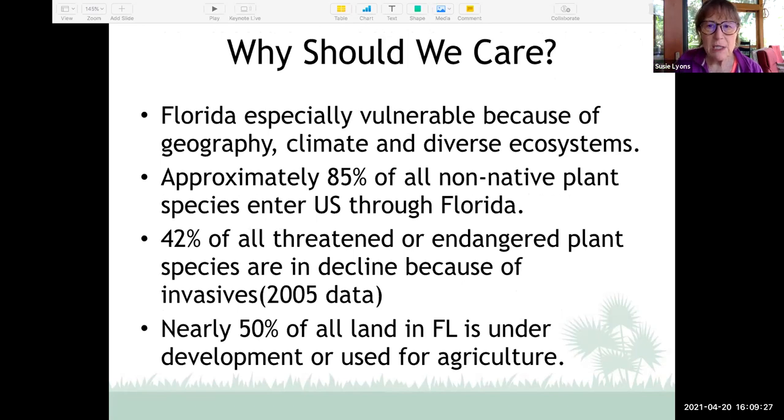So why should we care? Florida is especially vulnerable because of its geography, climate, and diverse ecosystem. And if you know anything about Florida, everything grows in Florida, and it grows like crazy. Approximately 85% of all the non-native plant species entering the U.S. come through Florida. So it's very crucial that we are aware of this. 42% of all threatened or endangered plant species are in decline because of invasives. That was from 2005. I don't know the newest data, but it was pretty bad back then. I'm hoping it's a little bit better 15 years later.